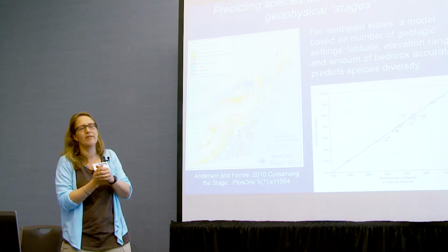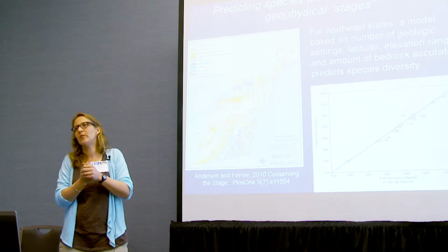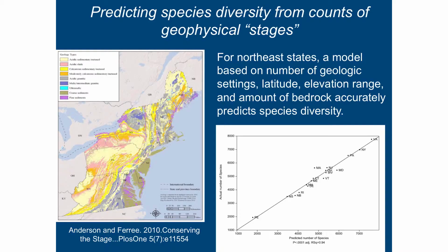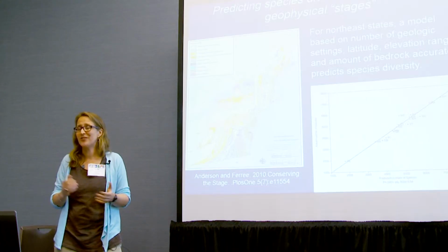So how many species do you have in each state relative to the number of geological settings? Is there a relationship between the number of geological settings that you have in a state and the species? And you can see by the strong clustering of the points around that line that the relationship that he found was really strong. Obviously, there's a lot of other ways that you can test these, and there are a lot of other places where this has been tested, and the relationship has not been as strong.